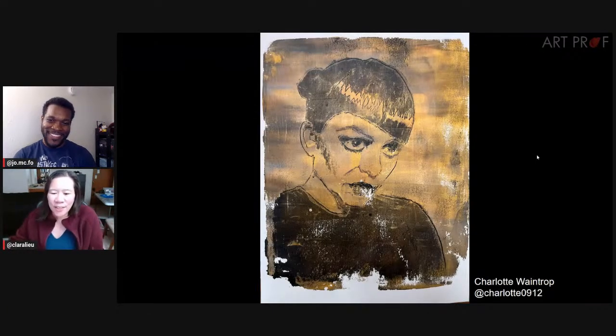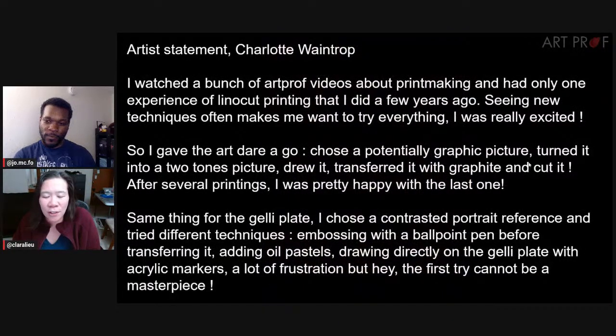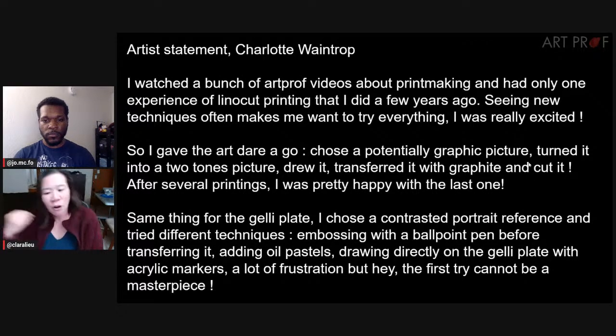All right, the next artist is Charlotte Waintrop. And so Charlotte watched a bunch of our printmaking videos and had experience with linoleum cut. And so they gave the art dare a go, turned it into a two-tone picture, drew it, transferred it with graphite, and cut it. Same thing for the jelly plate. Chose a contrasted portrait reference, embossing with a ballpoint pen, transferring it, oil pastels, drawing on the jelly plate, acrylic markers. Have I lost you yet, Jordan?